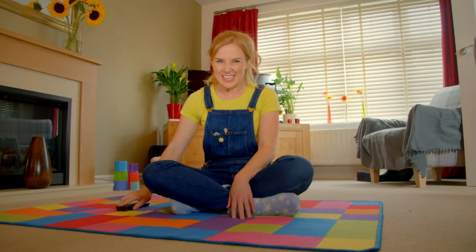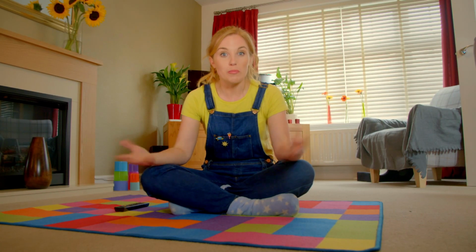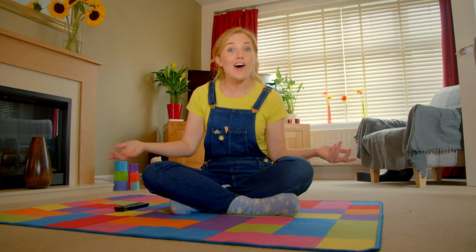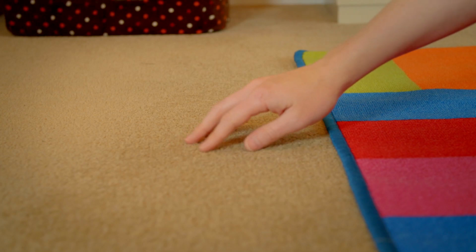When I watch television in the living room, sometimes I like to sit on the floor because it's really comfortable. Do you know why that is? That's because the floor has carpet on it. Carpet helps to keep the floor warm, and sometimes it feels really bouncy.